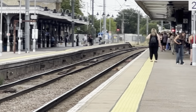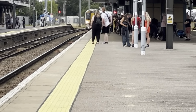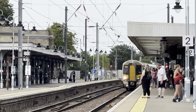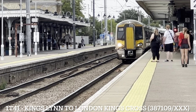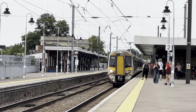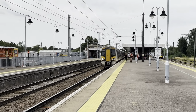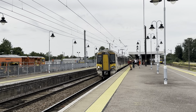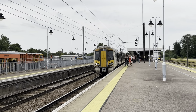It's also coming in now is the 1518 Great Northern service to London King's Cross from King's Lynn. There's a lot of people going to be getting on that service. It's going to be a very packed one, that for sure. On the front is 387 109, and 387 126 should be on the rear of this one, I think, but that's all I can remember. We'll see this when she departs.